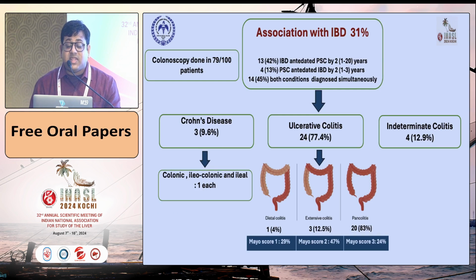The association with IBD was found to be 31%, and in 42% of these patients IBD antedated PSC by a median of 2 years. In 45%, both of these conditions, PSC and IBD, were diagnosed simultaneously. And in only 13% of the patients, PSC had antedated the diagnosis of IBD by a median of 2 years.